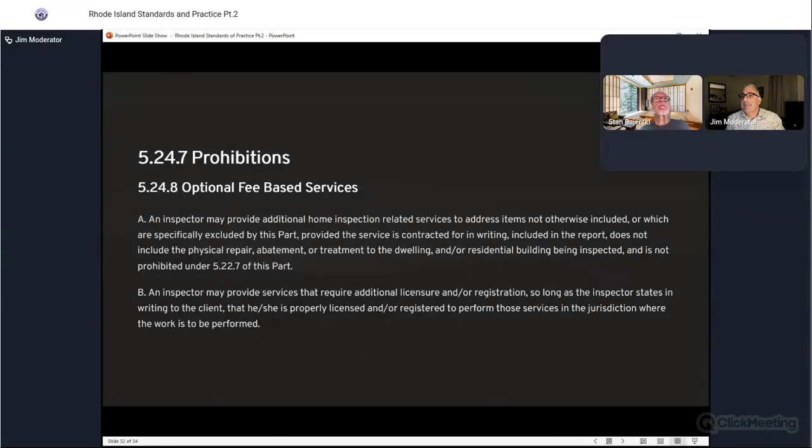You're up. So, optional fee-based services. An inspector may provide additional home inspection-related services to address items not otherwise included or which are specifically excluded, provided the service is contracted for in writing, included in the report, does not include the physical repair, abatement, or treatment to the dwelling and or residential building being inspected, and it is not prohibited under 5.22.7 of this part. An inspector may provide services that require additional licensure and or registration, so long as the inspector states in writing to the client that he or she is properly licensed and or registered to perform those services in the jurisdiction where the work is being performed.